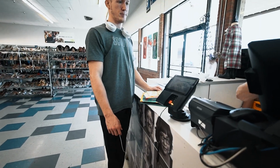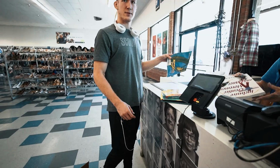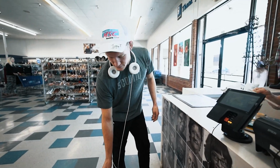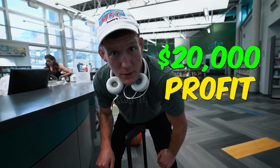I thought you straight set security at first. No, it's a Sky IQ, it's an app. That's what you're using. Yeah. My buddy made that. Sold it for millions of dollars. $20,000 profit right here.